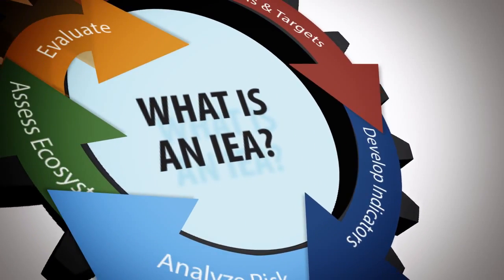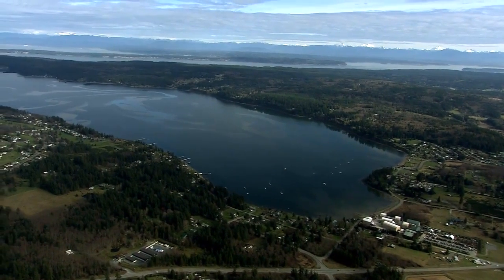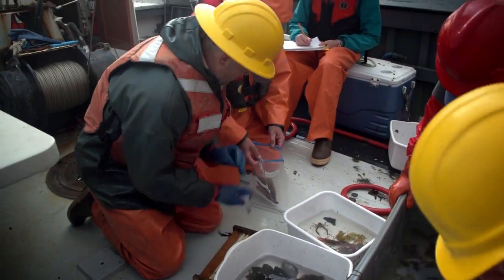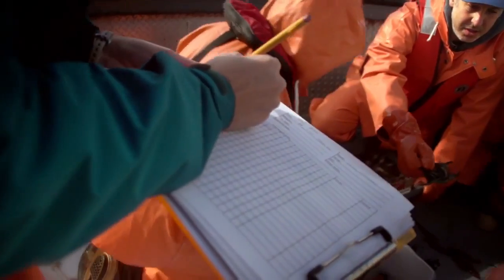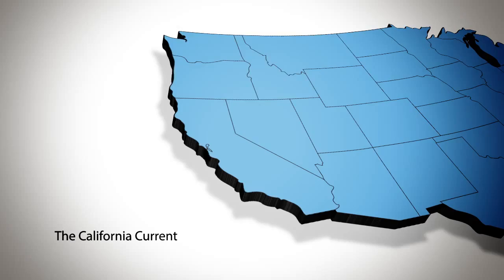An integrated ecosystem assessment answers a number of questions. First question it answers is, what is a healthy ecosystem? How is the ecosystem doing today? And in cases where the ecosystem is not doing well, we ask, well, what are some options available to recover and restore the ecosystem? And then finally, where do we start?